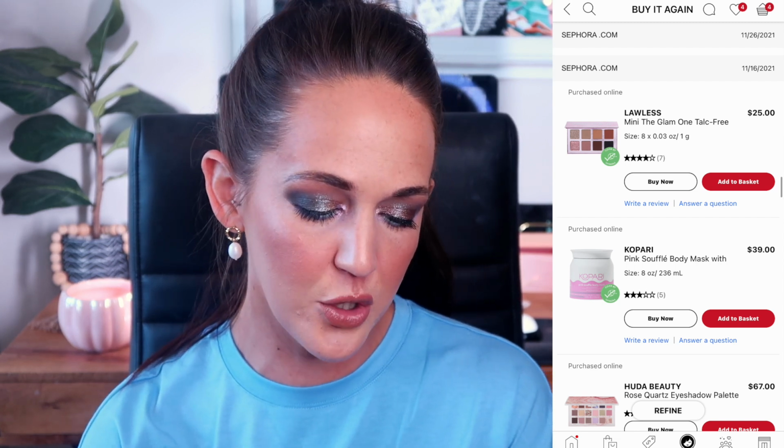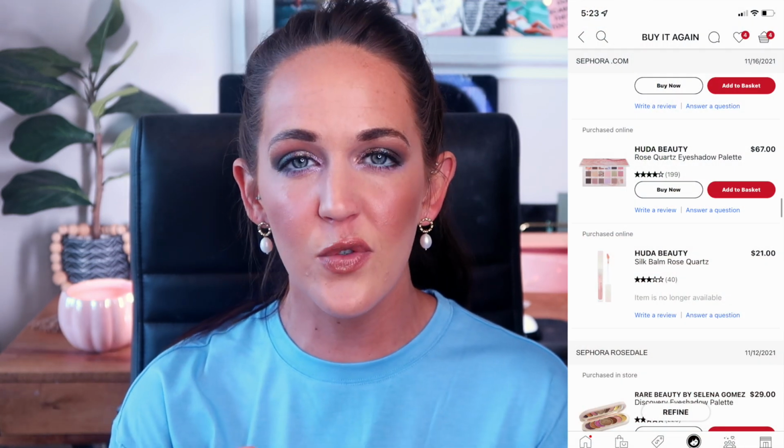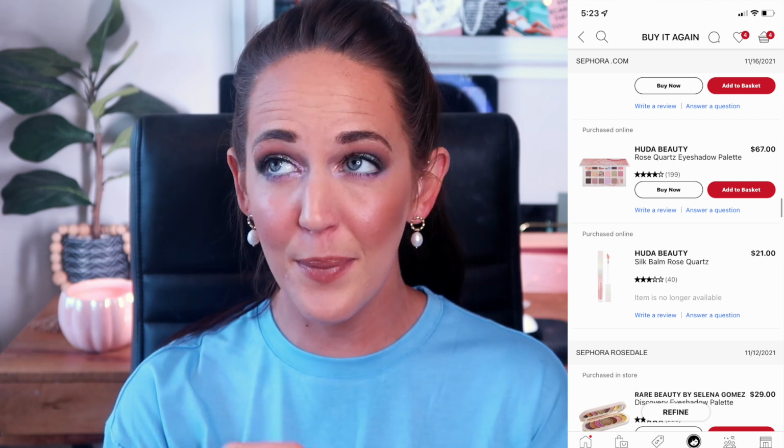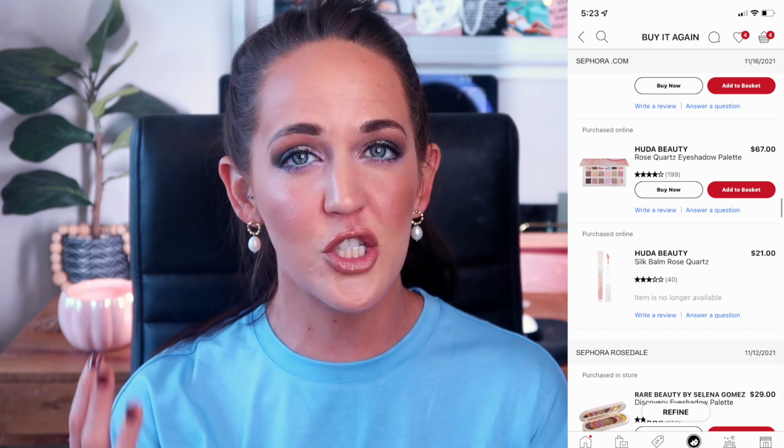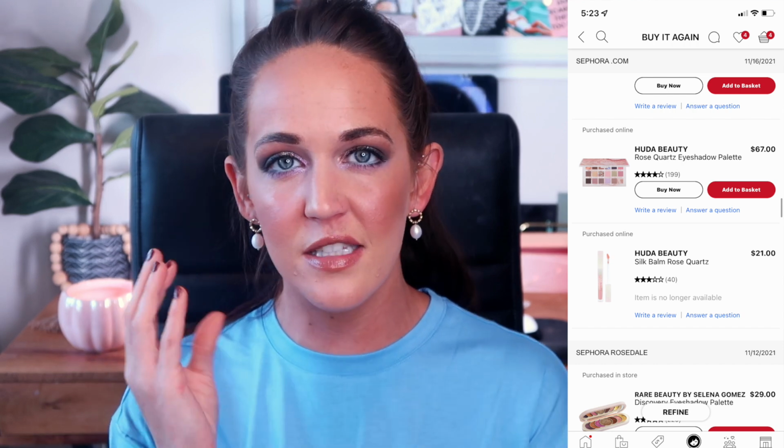And then I also picked up the Huda Beauty Silk Balm in Rose Quartz. This is such a good lip gloss formula. If you want a glossy lip that also feels like a balm and is super nourishing, it's an amazing product. And I like the Rose Quartz shade because it's a really beautiful pink.